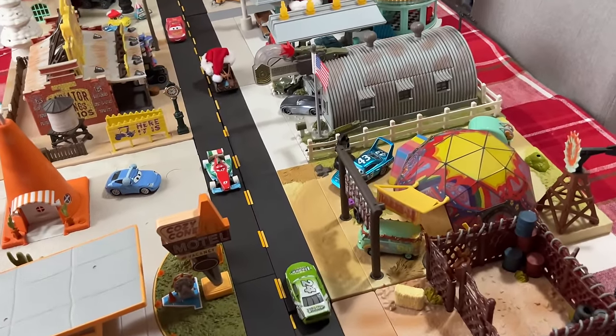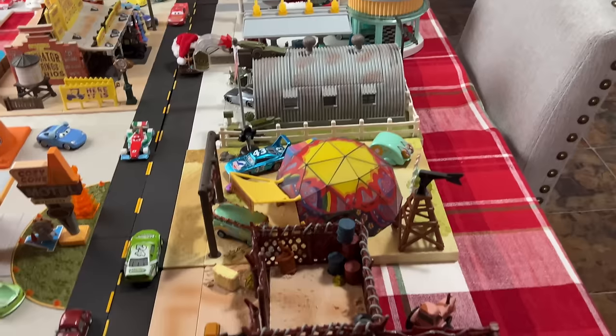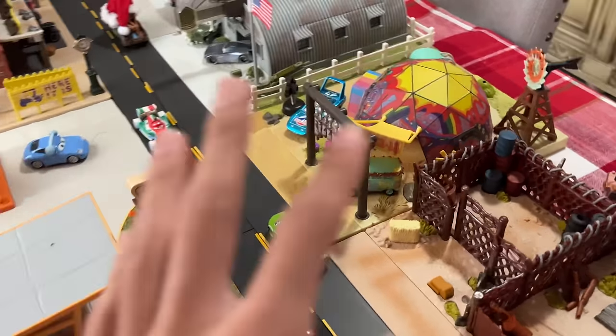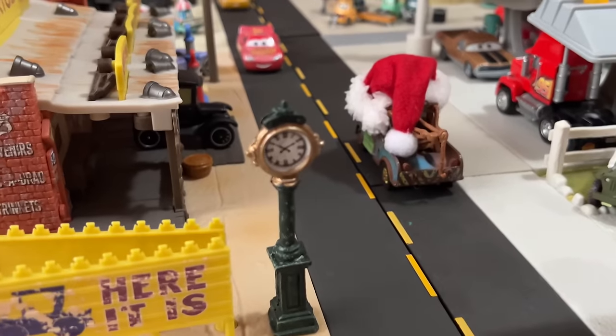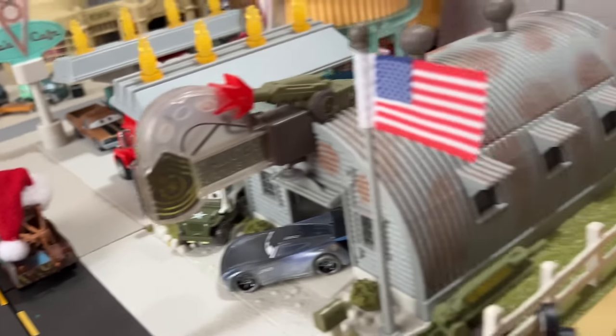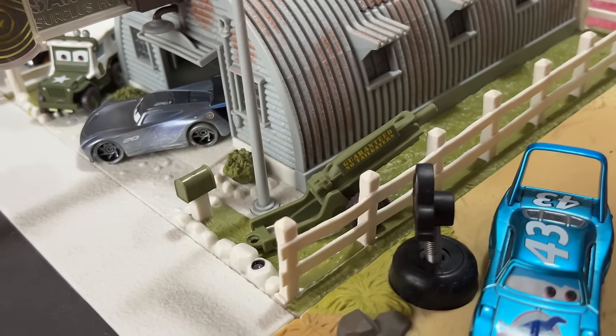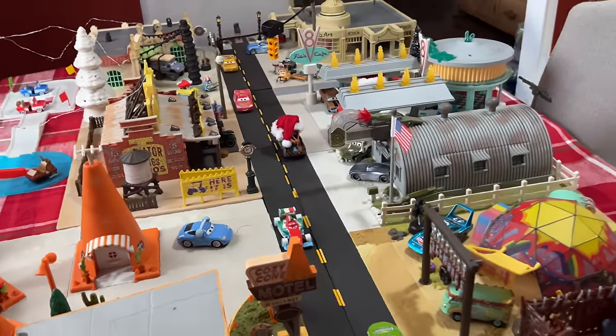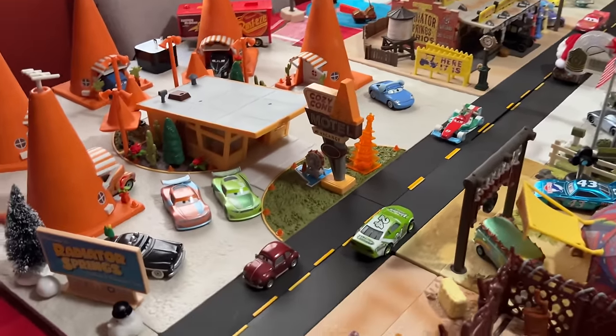What else is there here? I think that's pretty much it for the tour. Here and there, there are a few other details. For example, right here at the Here It Is sign, there's a clock right there. There's a guaranteed no tailgaters cannon right there. There's a hay bale right there. You know, lots of little details that you just gotta truly get down to scale to look at, to appreciate.